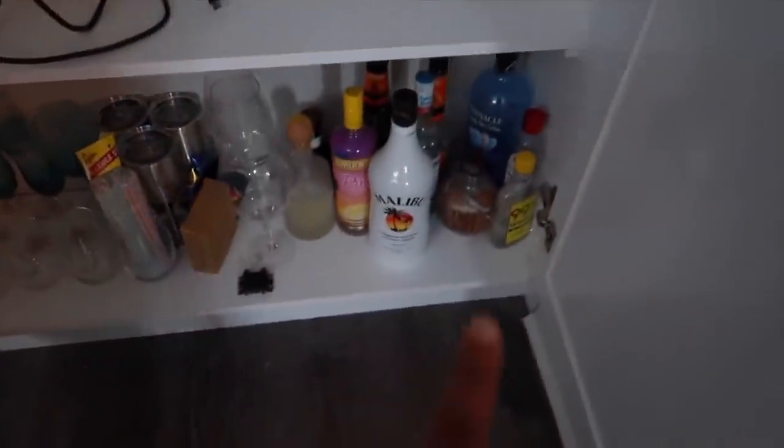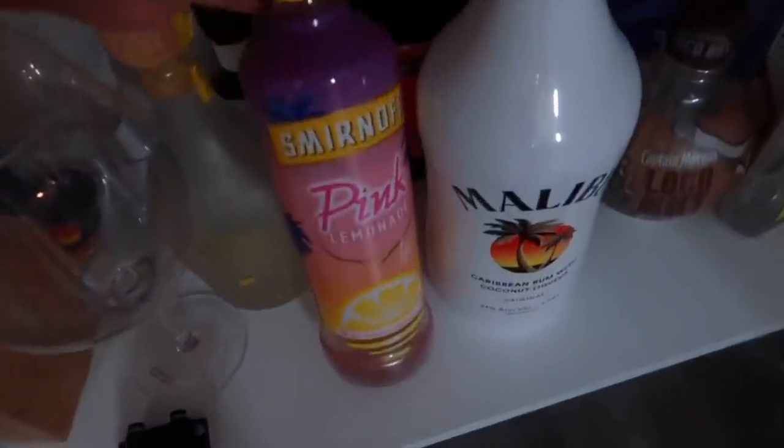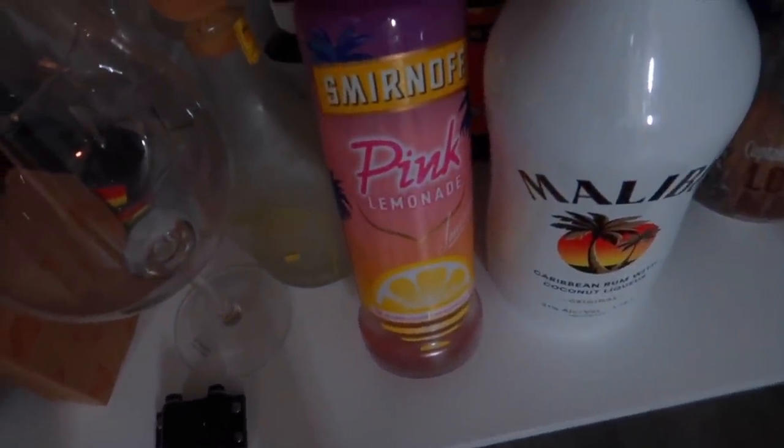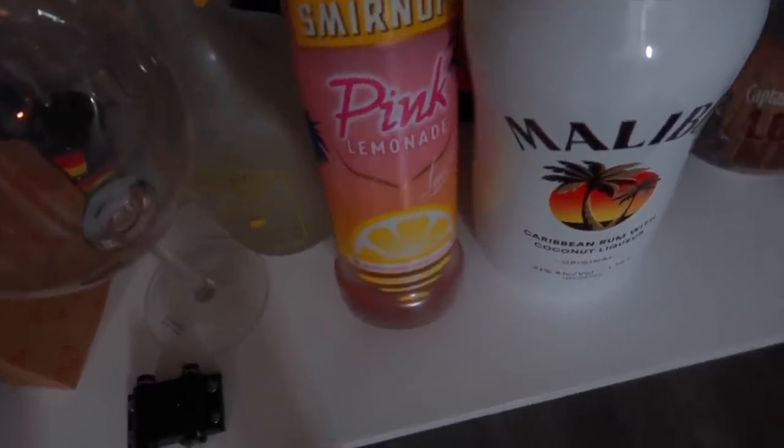And then over here, Comcast did come and the box is moved upstairs, so I don't have to worry about that being in the way. But this is where I have placed all of my alcoholic beverages. This is a new drink that I bought from the bar. It's the Smirnoff Pink Lemonade. It's pretty good. I made some fresh lemonade in my Vitamix blender and mixed it with it. It was pretty good. So this is how it's looking.